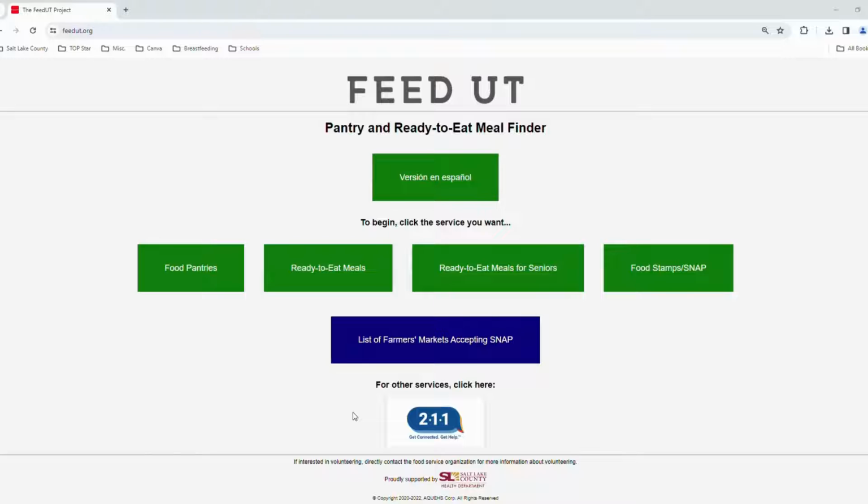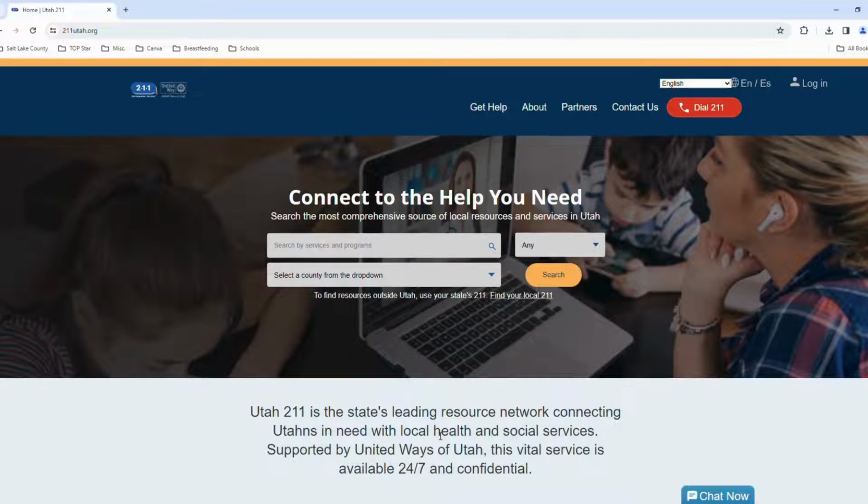The 7th and final button you will see on the main menu says 211. This button takes you to a separate website called Utah 211. On the Utah 211 main page, you can search for things you may need help with, such as transportation, mental health, employment, dental care, and more. To learn more about the programs and services at Utah 211, please visit their website or contact them directly.